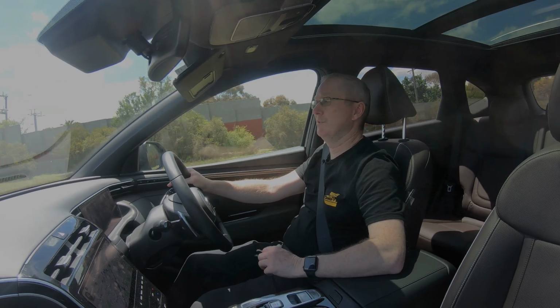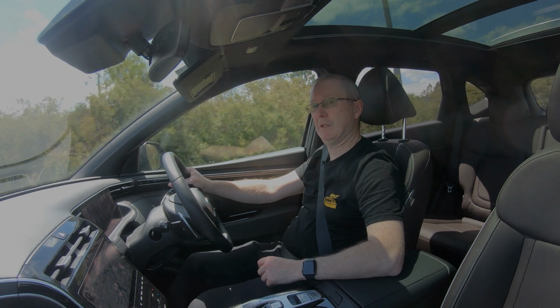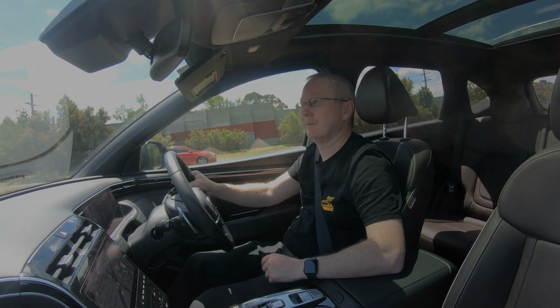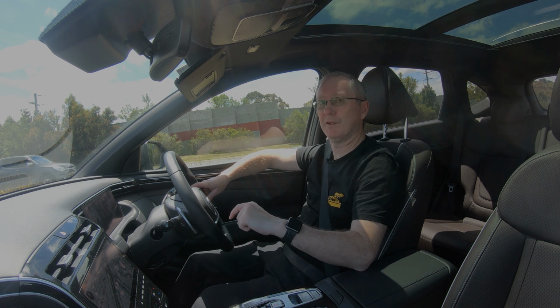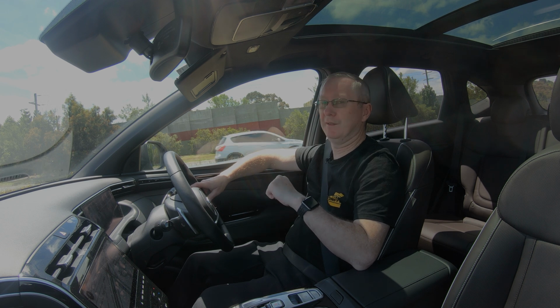And one of the other reasons you might go for the diesel engine over one of the petrol engines is for towing ability. The petrol engines are around 1,600 kilos, whereas this diesel engine is 1,900 kilos. And although it's not that much more, for some people it might just be enough to make them legal when they're towing. So yeah, if you want a little bit of extra towing ability, again, the diesel engine would be the one to go for.